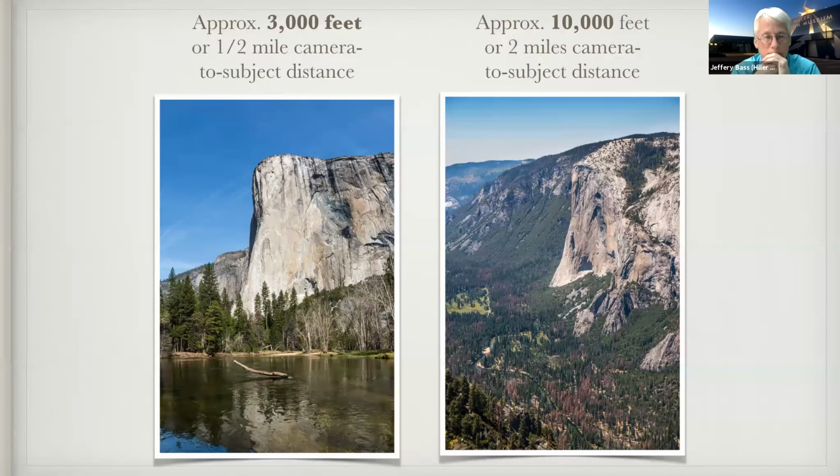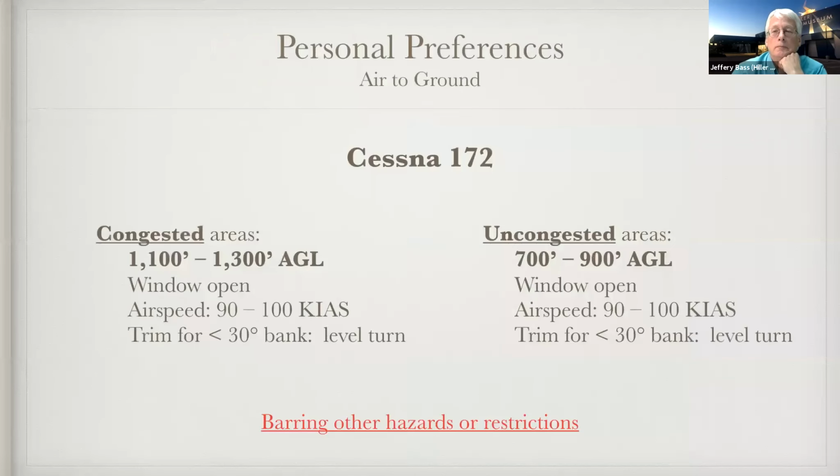In a place like a national park, there are restrictions on how close you can fly or how low you can fly over these things. So be courteous about that and follow those. But the closer you can get, usually the better. But again, you have to make sure that safety is your priority. You don't want to be risking flying too low and doing circling maneuvers that are likely to put you into a stall if you're not careful.